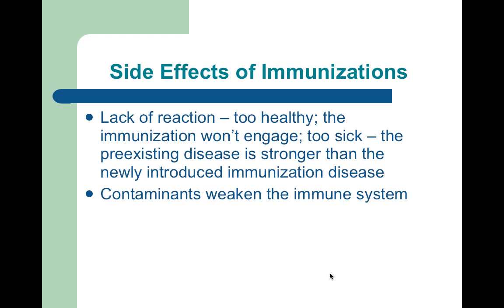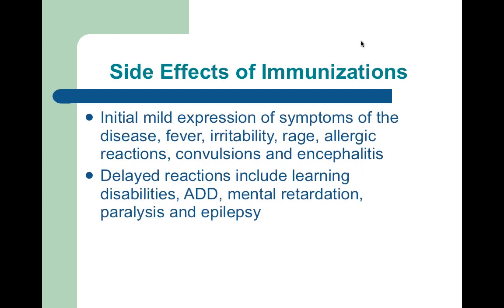There's also the problems with contaminants in the immunization, such as I mentioned the alumina, the mercury salts, etc. These alone weaken the immune system, which can have catastrophic effects.